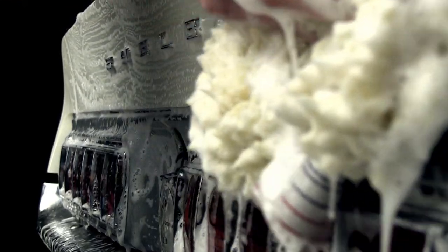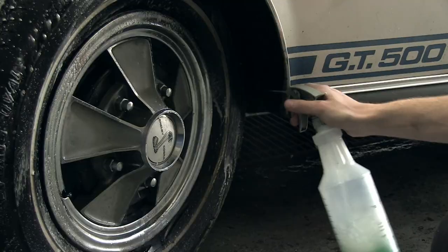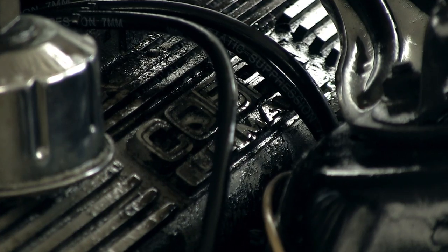Some people say keep the dirt on, some people say no, clean it up. After long discussion, we have decided to clean the Shelby because, with our experience, presenting a car in this way is really the best to get it out there.